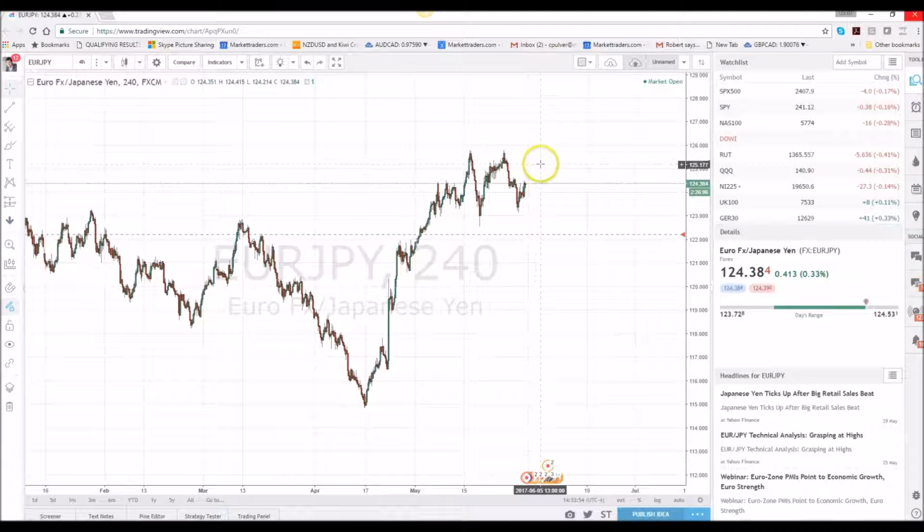Now there might be some continuation on some of those euro pairs. We might see last minute pushes, but I would say given the first couple weeks of June, things will start to settle in. What I'm looking for is how does volatility fare? We've had some really decent volatility from April to May.